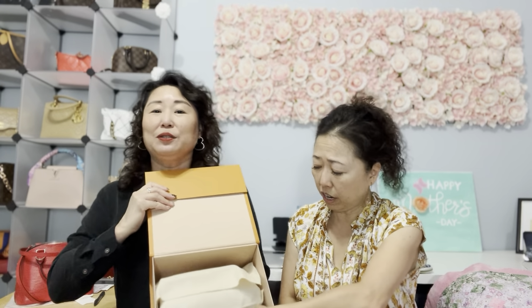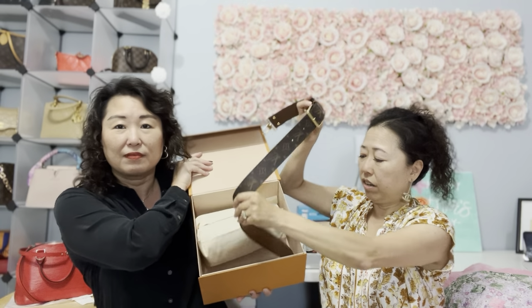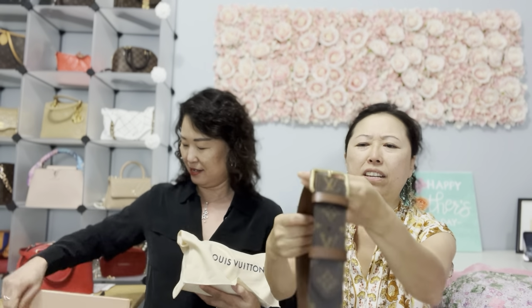So it is kind of small. Oh wow! I already see the strap. Yes, I do like the wider strap. This is kind of like the guitar strap, right? Yeah, the guitar strap. It comes with it.